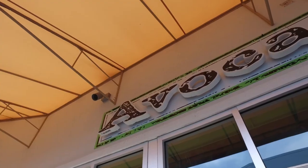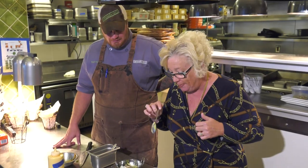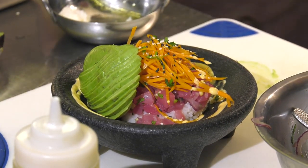Our search for the perfect tapas continues with an old friend in a new location. Now, you may know the Avocado Grill in downtown West Palm Beach, but have you seen their new location downtown at the Gardens? Oh, Chef Brad's in the kitchen, and we're gonna get down to cooking some tuna poke.